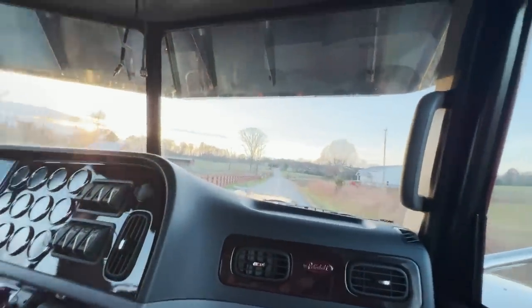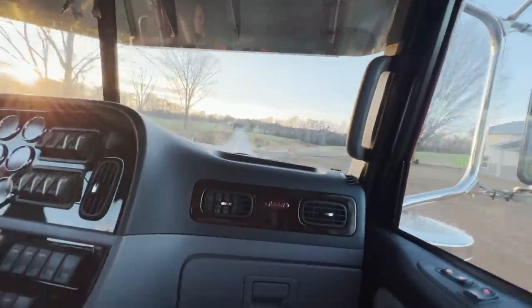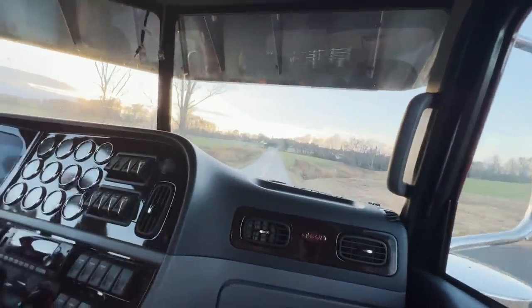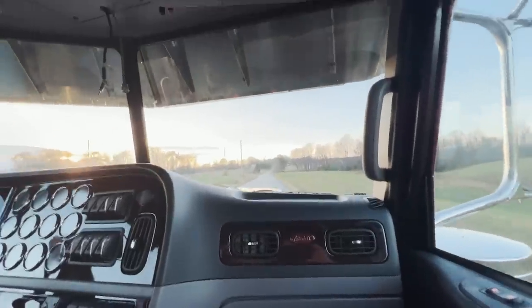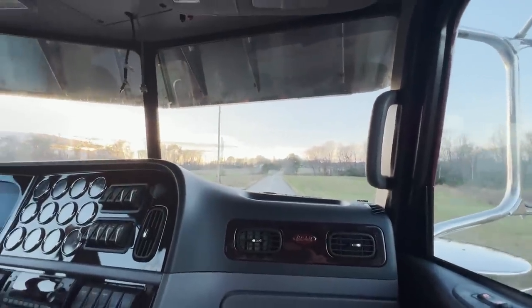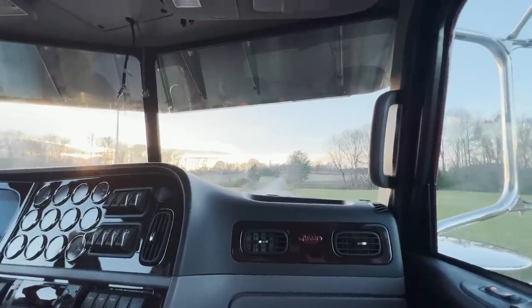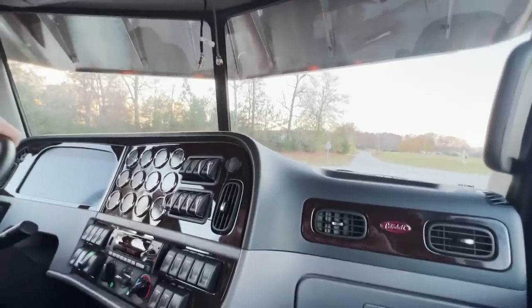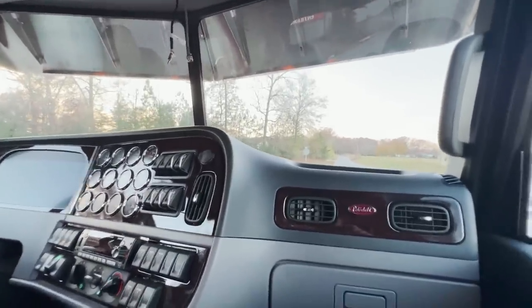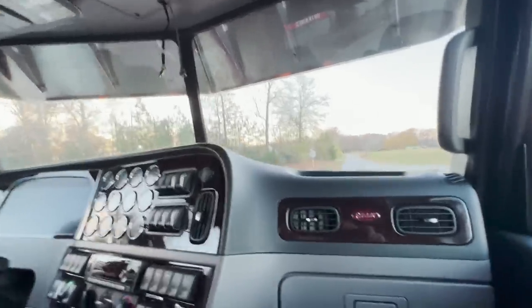There's Tommy Fitzgerald Sr. There he is. Left or right? Left. Going left. You don't go left a lot, so I'm glad you said that. Going left. Yep.